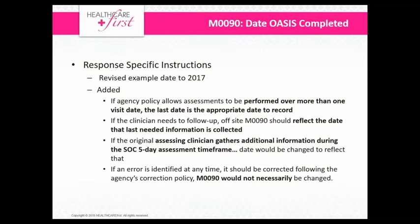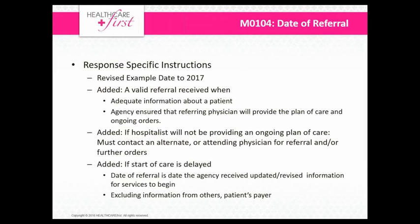For M104, the date of referral, the example was changed. They've added information about what is considered a valid referral. And to the bullet instructions for a valid referral, they say it's when adequate information is received about a patient and that the agency is ensured that the referring physician will provide the plan of care and ongoing orders. Now, they don't say you have to have them, but that you have to be sure that you will receive them. They don't give any guidance on how you come by that assurance.